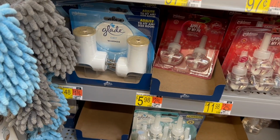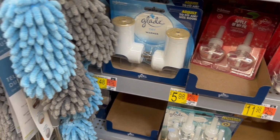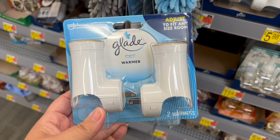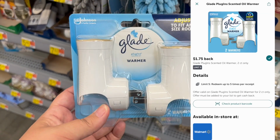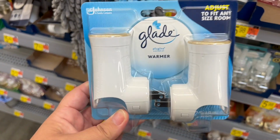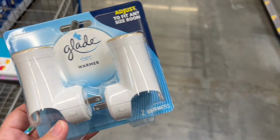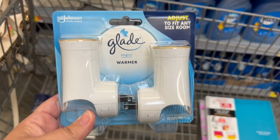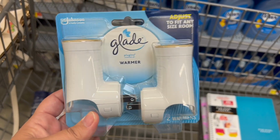So my store has the twin pack Glade warmers for $3.48. I already got one here, so we're gonna submit our receipt to the coupons.com app for $2.50 and $1.75 back on Ibotta. I was sick when they were going crazy over these, otherwise I would have been in there right there with them, where there was like double rebates on this and it was a huge moneymaker. But it's still gonna be free in a 77-cent moneymaker and it'll count towards a bonus, so I'm happy as can be with that.